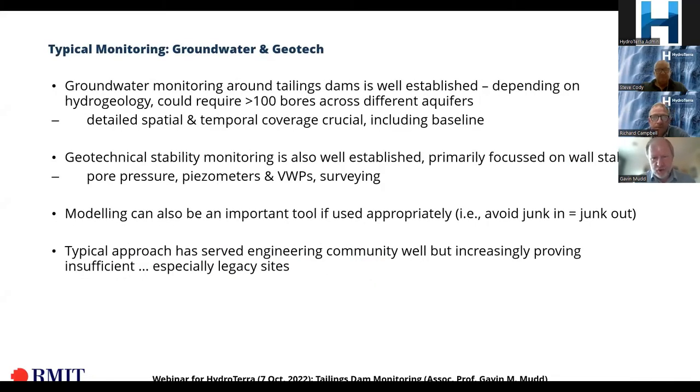So the typical approach we've always used is based on our engineering approach. We've used our groundwater monitoring. We've used geotechnical approaches. And that's largely focused around either water quality or physical stability. We've often used modeling as a part of that. I've done that myself. It's seepage modeling or all sorts of things, stability modeling. And that's served us well. And I think we have to acknowledge that. But increasingly, it's not enough. It's necessary, I guess, but it's still insufficient. And especially when we're dealing with legacy sites. And so I think we have to evolve.